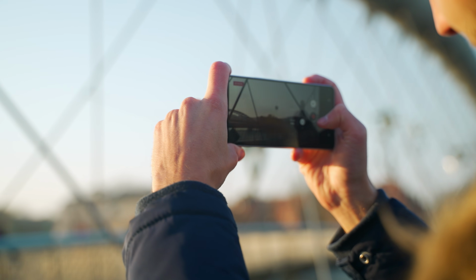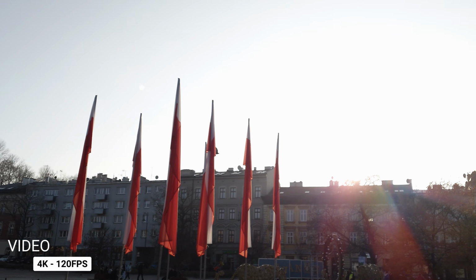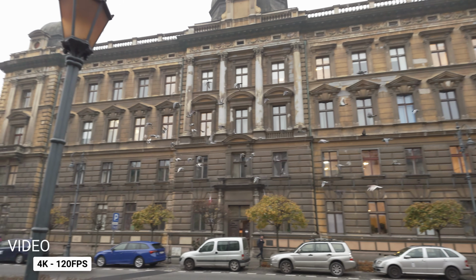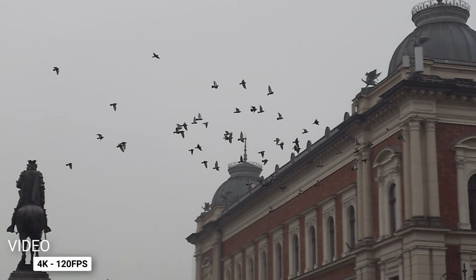Now let's talk about the video side of the smartphone, because I feel like this is actually the better side of it. You can actually shoot up to 4K 120 frames per second on all of the different lenses, which is incredible to see, as a lot of companies usually have the main sensor being the most capable and every other one being a little bit different. But here you have 4K 120 frames per second on all of them.